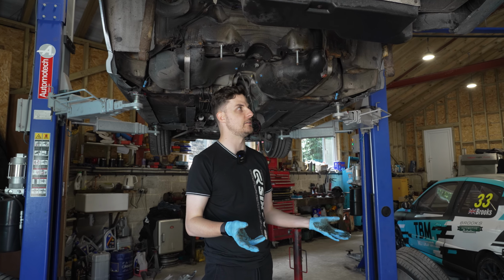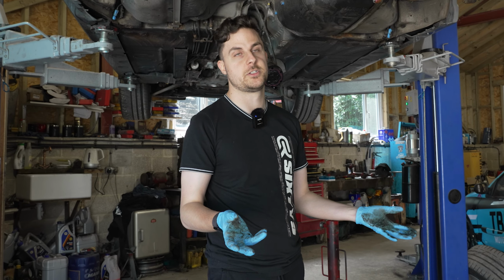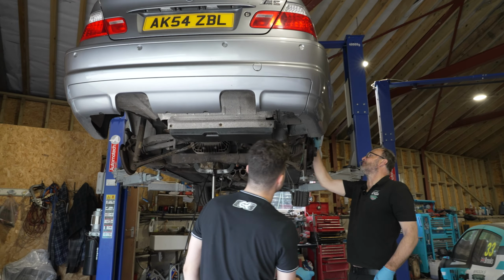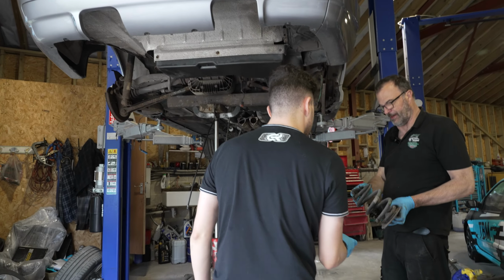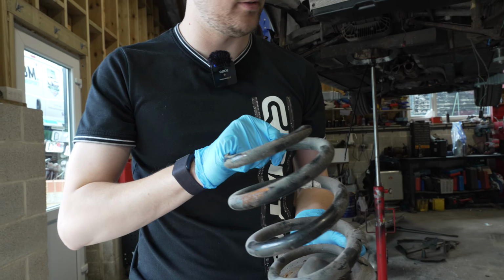I'm frustrated about the fact that I gave so much for something that, according to the seller, you won't find better. Oh, broken coil spring. How broken? Very good. That shouldn't be like that. Oh, this one's broken too.